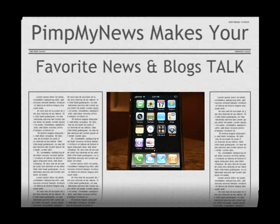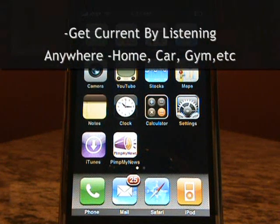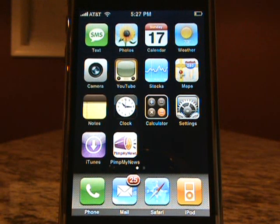PimpMyNews is a cool new Web 2.0 application that makes your favorite news and blogs talk, so you can listen to them instead of reading them. And you can listen anytime, anywhere. Best of all, it's free. So how does PimpMyNews work?